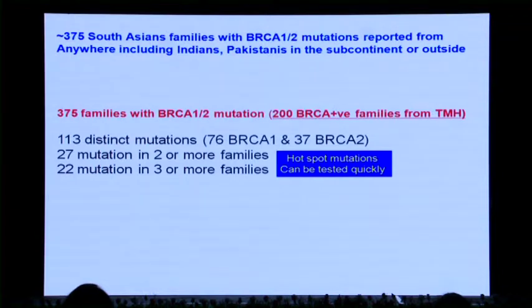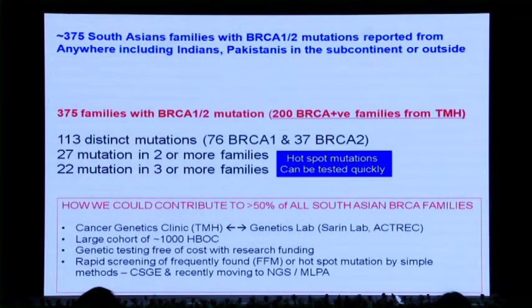Very importantly, many times the mutation is a hotspot mutation. That means at a specific site you see that mutation, and that can be tested quickly by genetic testing. So we could contribute to more than 50% of all the South Asian BRCA families, because ours is a comprehensive unit. The clinic and the lab both are run by us together, and we have a large cohort of more than 1,000 HBOC families. Genetic testing, we were doing it free of cost as part of ICMR research funding, and we used a simple method of cost effective and rapid screening for the common mutations before we moved on to the NGS.